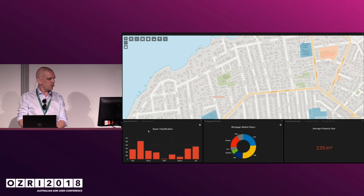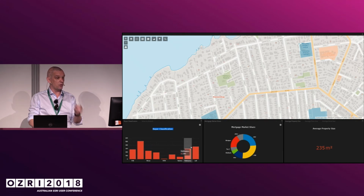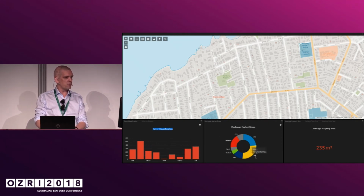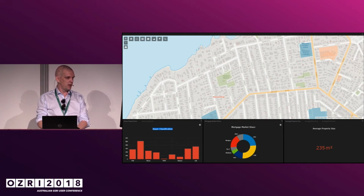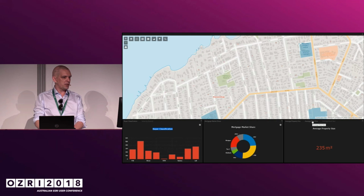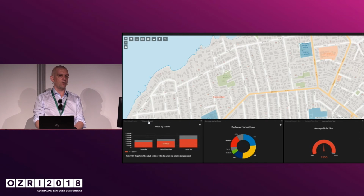Down the bottom here we've got the buyer classification, which is just the straight count, and at the moment it's set for all time, so all data. Then we've got our performance mortgage market share, which is how the banks are all performing relative to each other in this very expensive part of Auckland and New Zealand. And then some simple metrics around the average property size, the average floor size, and the average build year.